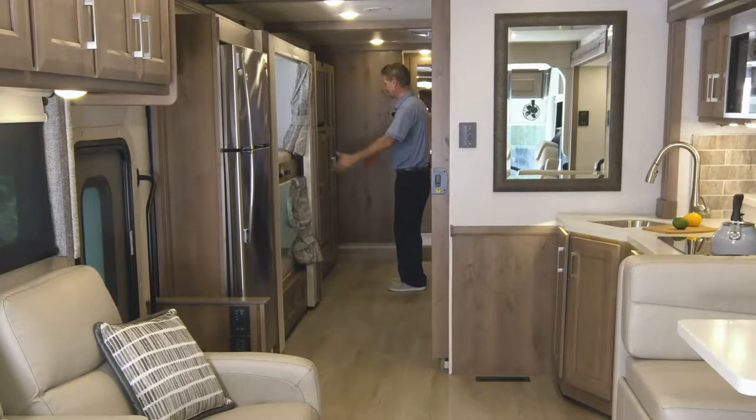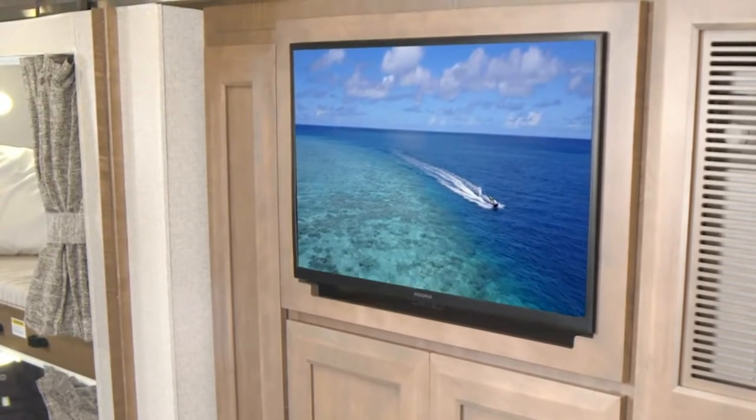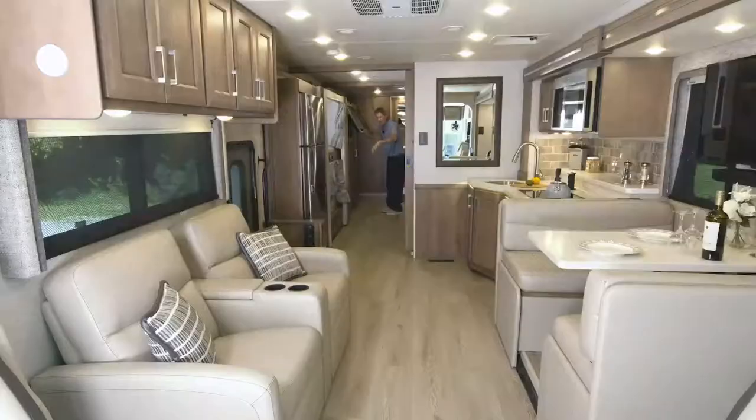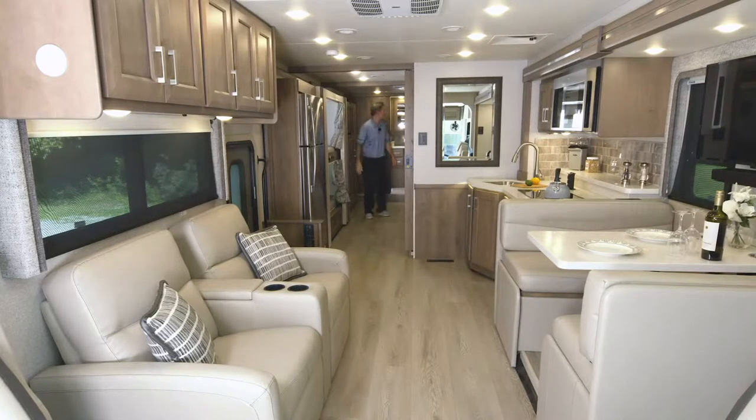You do have a TV in the bedroom, which is a great way to get a little entertainment in. You watch what you want, let everybody else watch what they want, right? And you have even more storage right back here. So a ton of storage, a ton of space back here in the bedroom.